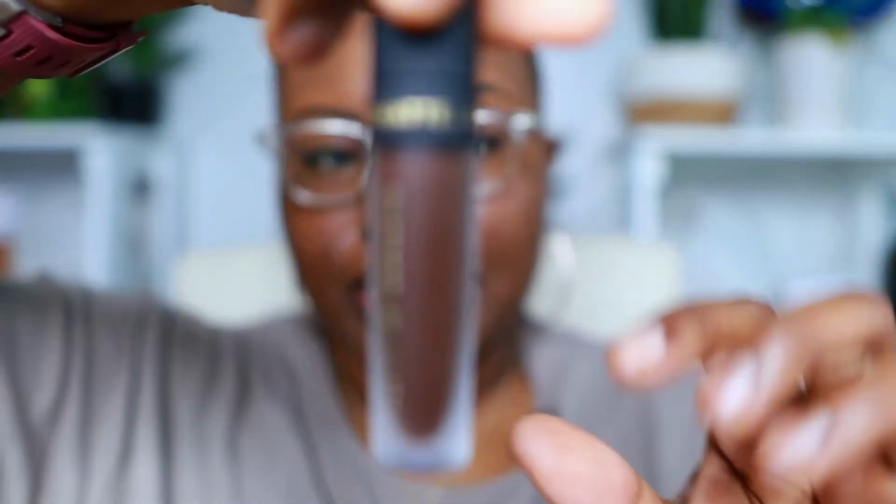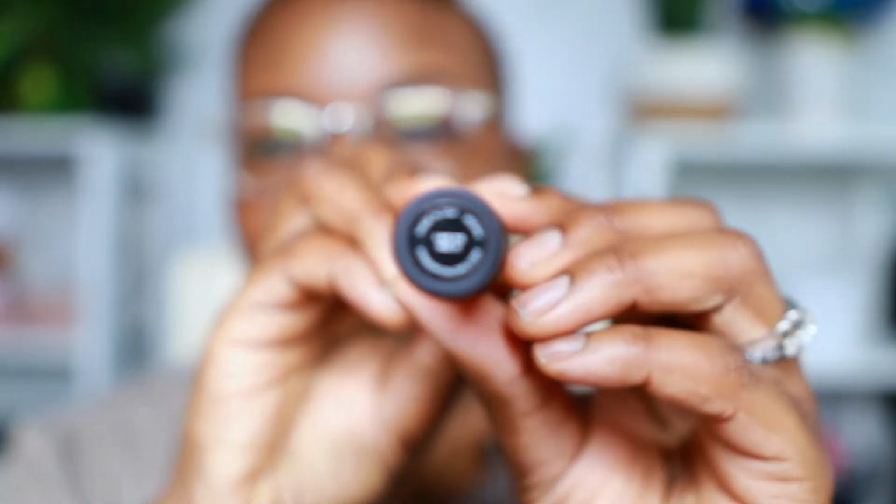Okay, so I'm gonna start with the matte. What color are they saying this is? Like to See It is the color name. All right, let's see. Okay. Y'all know I like a good dark brown, a good vampy lip, and oh, that's kind of it. I'm always bad at not being able to get a lipstick to stick to that little part of my lip.